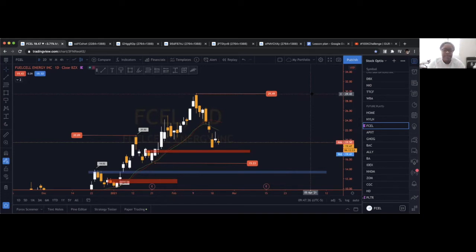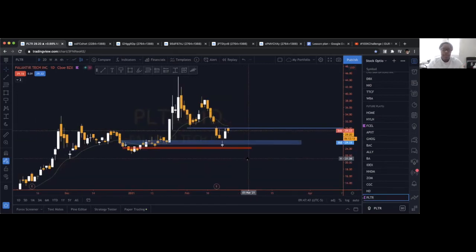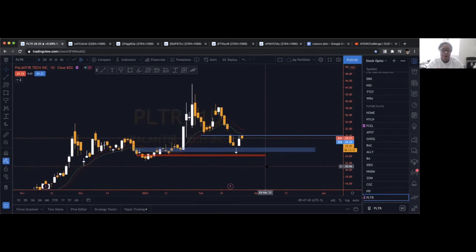So we're going to hold up and see what happens on this bad boy right here. Fuel cell is going to be really, really great. Now going into the next one that he's called, Palantir Tech, y'all. So this is one that he called yesterday.